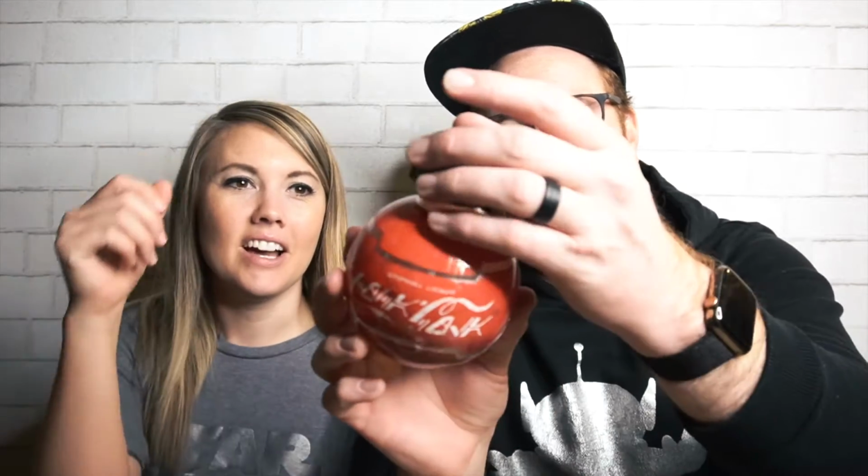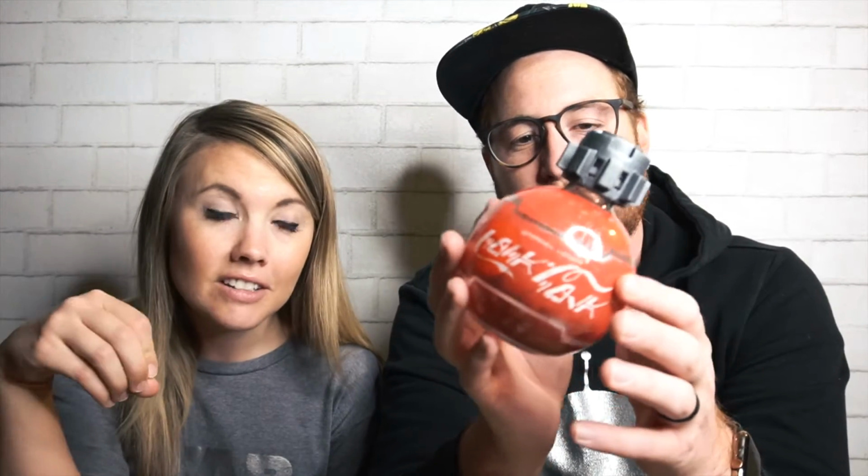All right, let's kick it off with this, a Coca-Cola bottle. It's used. We drank out of it. I don't know why we still have it, but it looks really cool. It's from Galaxy's Edge, and a lot of the stuff you're going to see today, not everything, you've seen if you watch our Disneyland vlogs. We got this when we got the popcorn, and it's pretty cool.